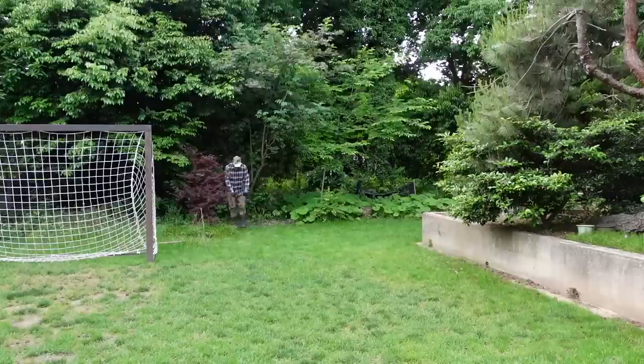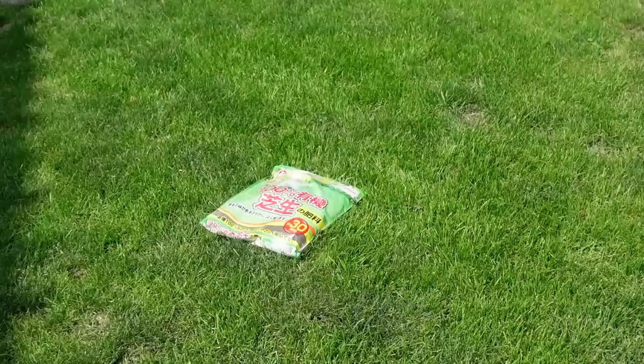I don't use a lot of fertilizer as I don't think it needs it. I mulch the grass cuttings back in, and in autumn I mulch a lot of the fallen leaves in too. But when I do use fertilizer, I usually use this organic one.